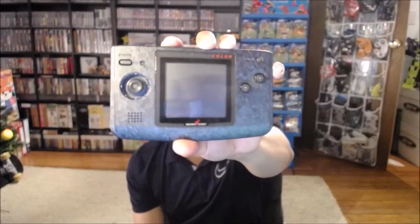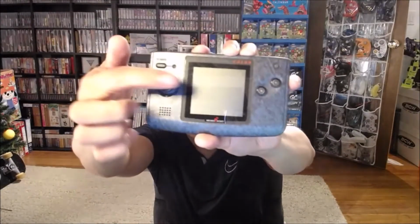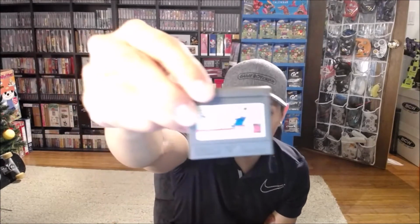The system itself, I've never held one. It's very light. This one's in pretty decent shape. It's got one screen scratch, which is okay, it's not bad. The rest of the stuff is all scummy dirt stuff. I can clean that off. Great quality system. It came with one game, Neo Geo Cup 98 Plus.